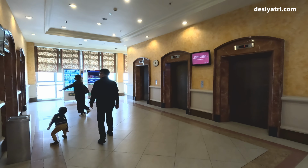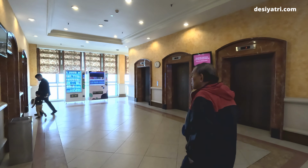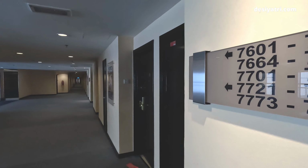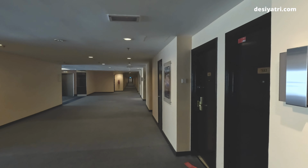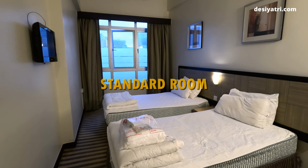When you finally get your room key, you have to use one of these elevators, and find your room. It may take some time, but you can do it, if you follow these signs. Let me now show you the standard room in which I stayed.